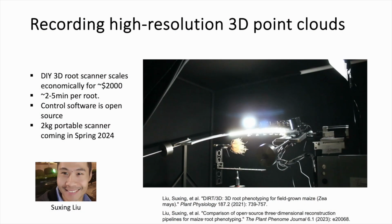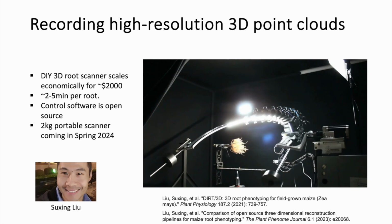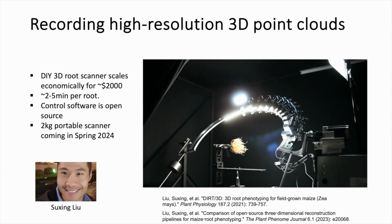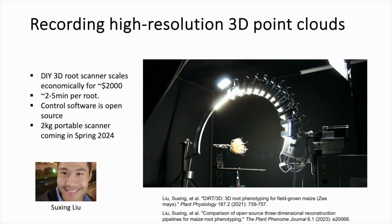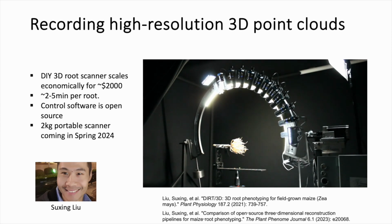Another thing we did is developing a 3D scanner that is actually scalable. If you think of a CT or an MRI, that costs $500,000 or a few more, $1 million. And if you want to scan thousands and thousands of roots, you cannot afford 100 MRIs or 100 CT scanners. So we built this scanner from Amazon material. It was about $2,000, $2,500.